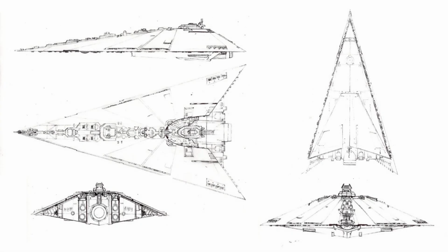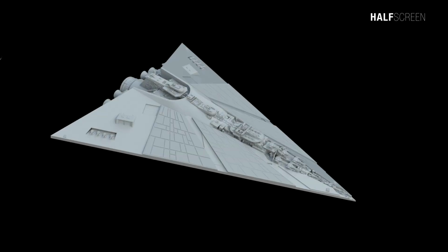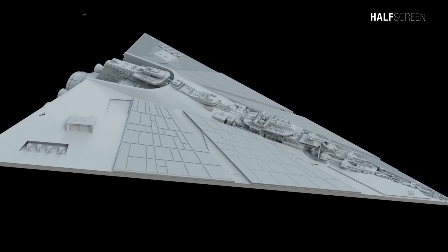The Sith Empire employed a capital ship resembling the Pellaeon-class during the Great Galactic War, thousands of years prior to the Sith Imperial War. So, what are your thoughts on the Pellaeon?